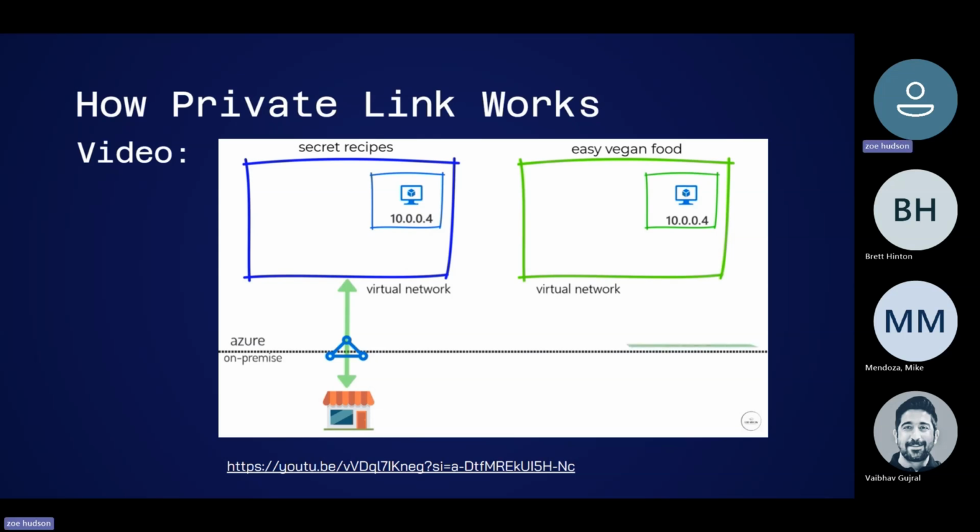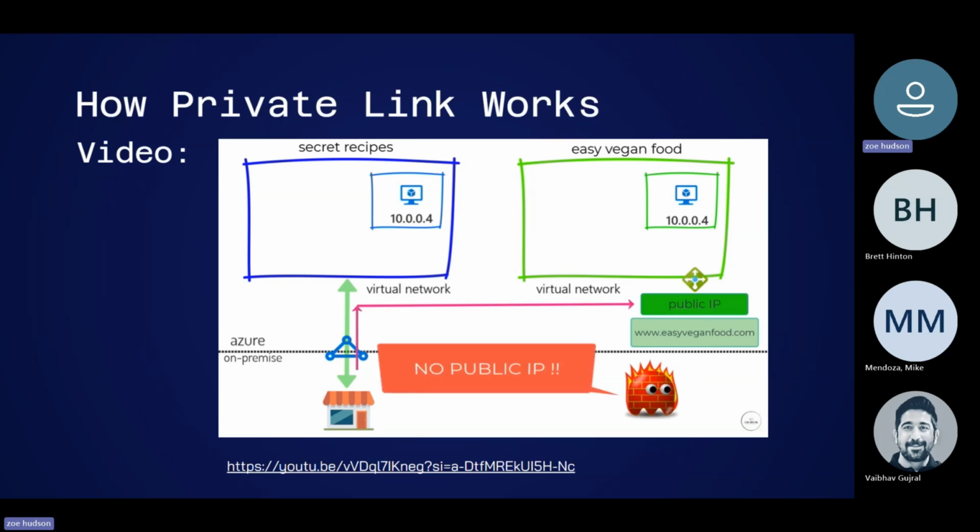They exposed their site to www.easyveganfood using a public IP on a standard load balancer. This way, anyone, including Secret Recipes, could access their sites. But we all know secret recipe security rules, don't we?